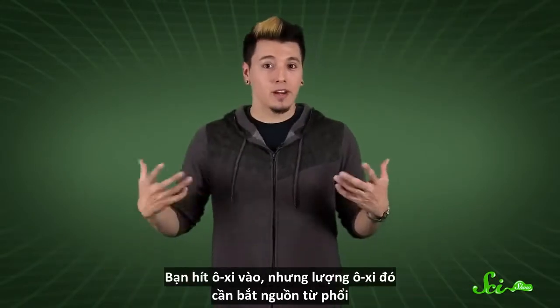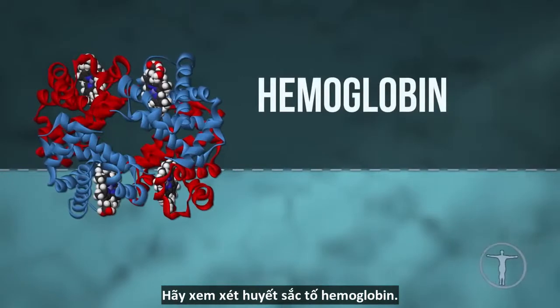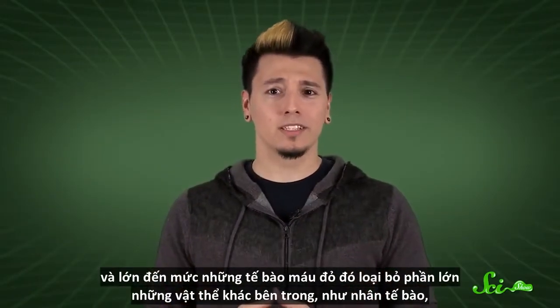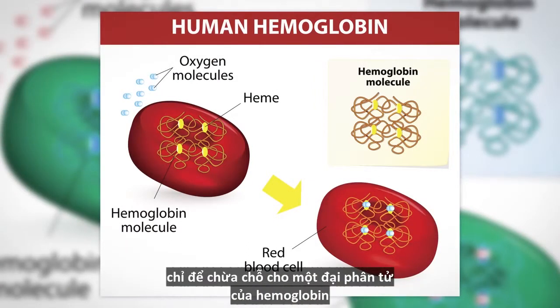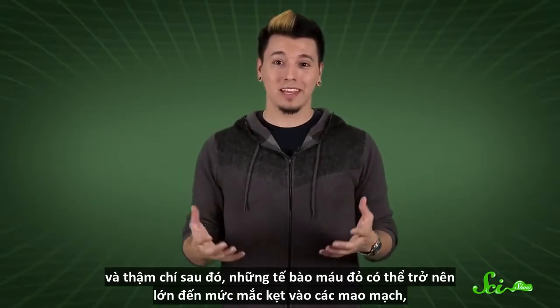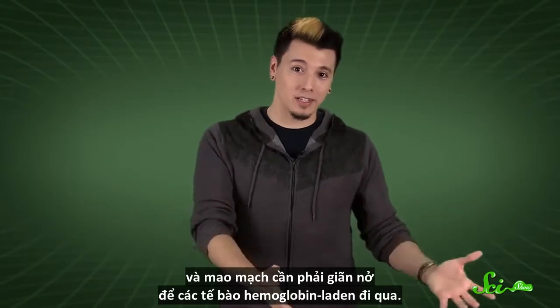You breathe it in, but that oxygen needs to get from your lungs to the rest of your body somehow. Enter hemoglobin. Hemoglobin is a protein found in red blood cells, and it's so big that those red blood cells get rid of most of the other stuff inside them, like the nucleus, to make room for just one macromolecule of hemoglobin. And even then, red blood cells can get so big that they get stuck in your capillaries, which have to dilate to let your hemoglobin-laden cells pass through.